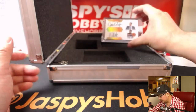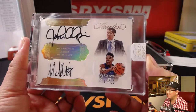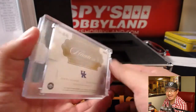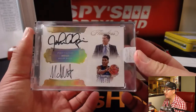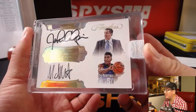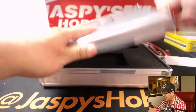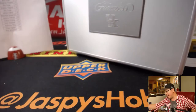And it's 1 out of 10. John Calipari and Malik Monk. 1 out of 10 going to Eric. Nice coach player dual autograph. They both touched this. There you go. Nice. 1 out of 10. That is for Eric Ange. EA Sports. It's in the game. Crushing this break.